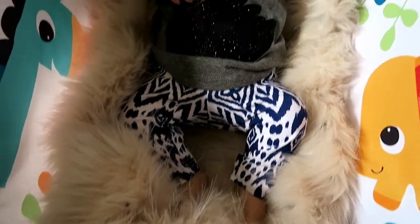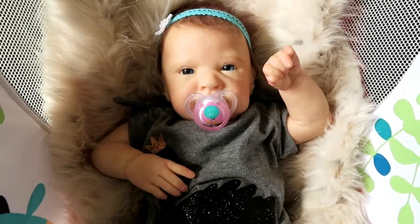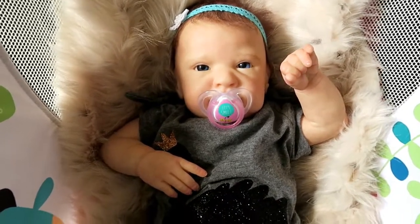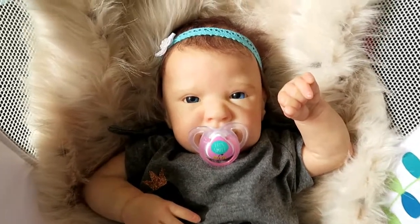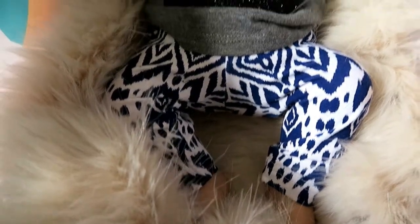I have the sweetest little princess right now beside me. This is Ginger. I have no idea if she has a name or not. She is sculpted by Denise Pratt, and I have loved making this little cutie so much. Like, she is so adorable.